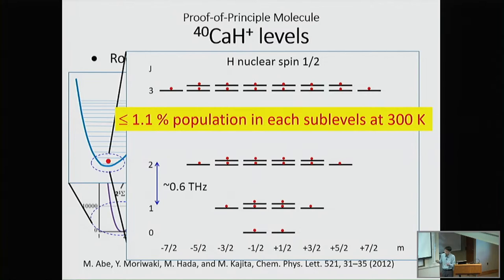In the following, I'm going to use this J equal to 1, rotational quantum number J equal to 1 manifold as an example to tell you how we tackle this problem.